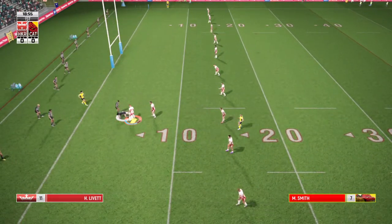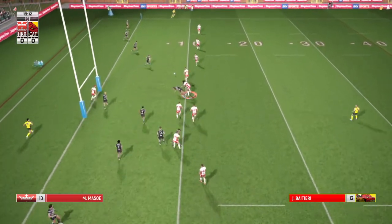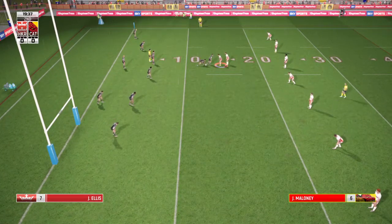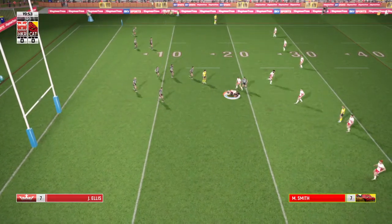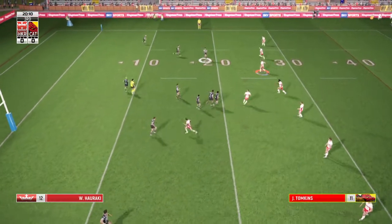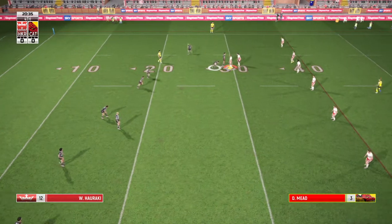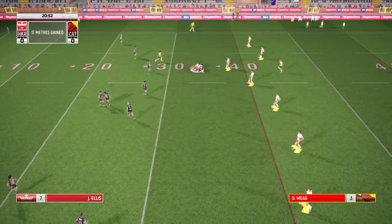Nice tackle there. Lettieri. Looks a short pass. That's a sloppy pass, that one. Two. Hands away. Held. Smith. He surges forward. Great strength. Puts him away. Tompkins. Four. Fourth tackle. Dummy half dash. Misses the tackle. There's the tackle. He's held there. That's tackle five.